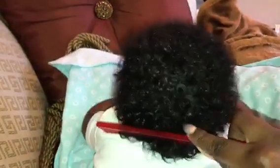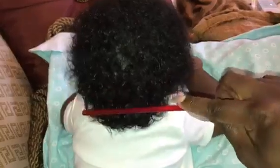And the reason you comb baby's hair is because just like our hair, it can mat and tangle. You don't want to just leave it to mat and tangle. That I think is inhumane and horrible. You should definitely be running a comb through your child's hair. And if you find the right kind of comb that works for their texture, there should be no pain involved in that process.